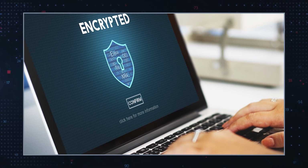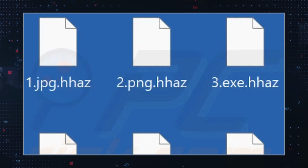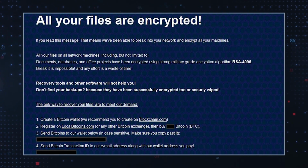HHAZ ransomware locks most of the popular file types, including photos, music, documents, and videos. During the file encryption process, HHAZ ransomware adds the .hhaz extension to the affected files and leaves a ransom note on the user's desktop and in every folder containing files. Once downloaded and installed, HHAZ ransomware will employ the AES encryption algorithm to lock up your files. Oftentimes, information stealers like Zeus and Redline are deployed alongside ransomware, which allows hackers access to sensitive information before encrypting files. Therefore, it's possible that this ransomware does it too.